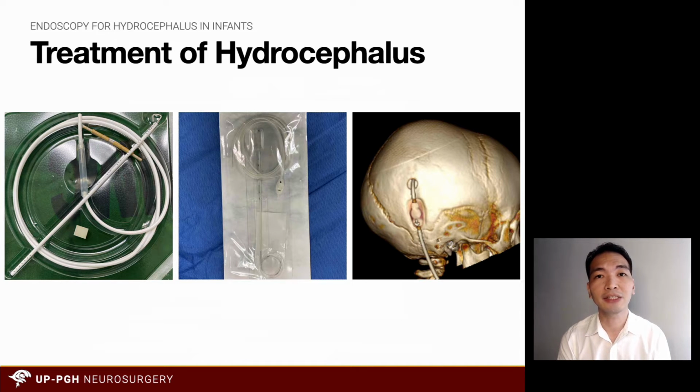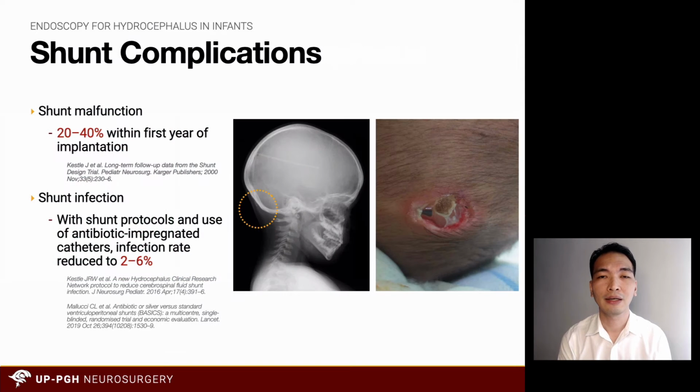The most common surgical intervention for pediatric hydrocephalus remains to be the insertion of a ventriculoperitoneal shunt. Here we have the low-cost Chhabra shunt alongside a more expensive shunt with a fixed pressure valve. We do know from the shunt design trial and subsequent studies that shunt performance remained the same regardless of shunt type. What does that mean? Between 20 to 40% of shunts can malfunction within the first year of surgery. With the implementation of shunt protocols and standard use of antibiotic-impregnated shunts, shunt infection rates have been reduced to 2 to 6% in many centers. However, in the absence of these, infection rates as high as 20 to 30% are still observed at present.